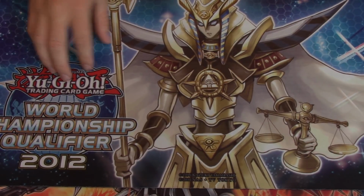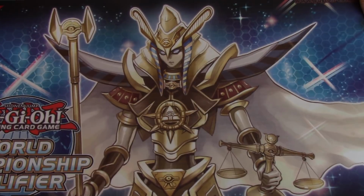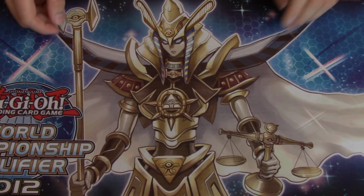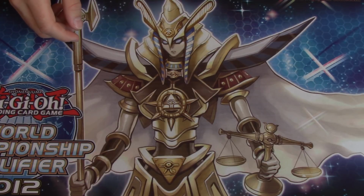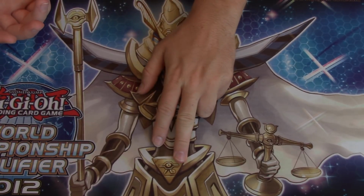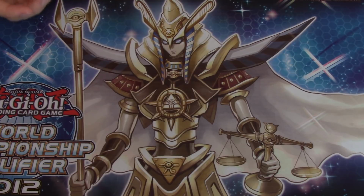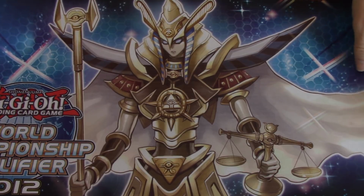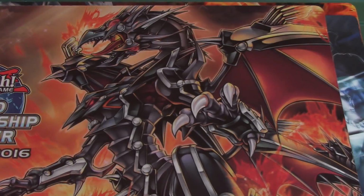I think this was during Dino Rabbit format, maybe. But the cool thing is, as you can see, he has a lot of the Millennium items: the Millennium Scale, the Millennium Necklace. Why is the Millennium Puzzle all the way down here by that region of his body? I don't know, but he also has the Millennium Staff and everything. This is just a cool playmat. I'm happy I got that, because that playmat's gone up in price over the years.